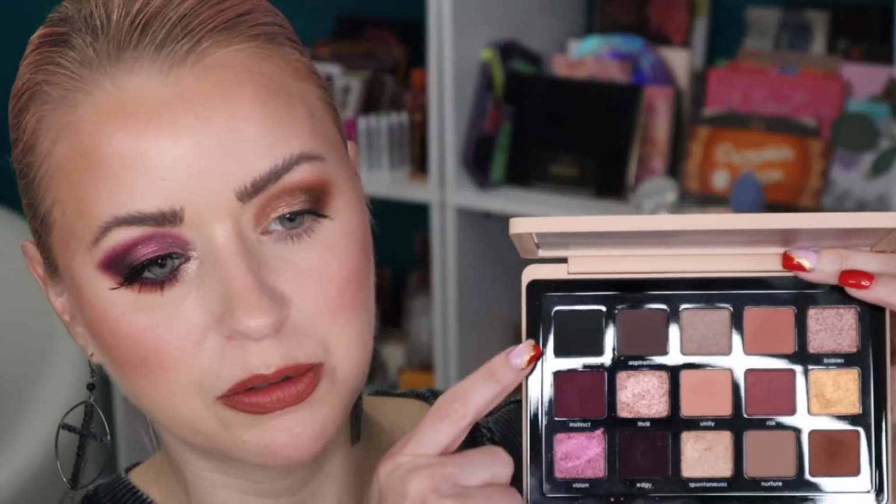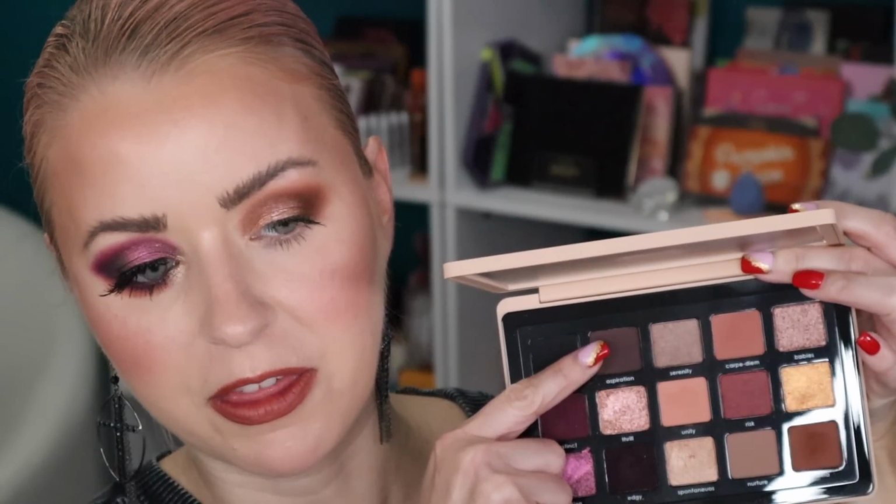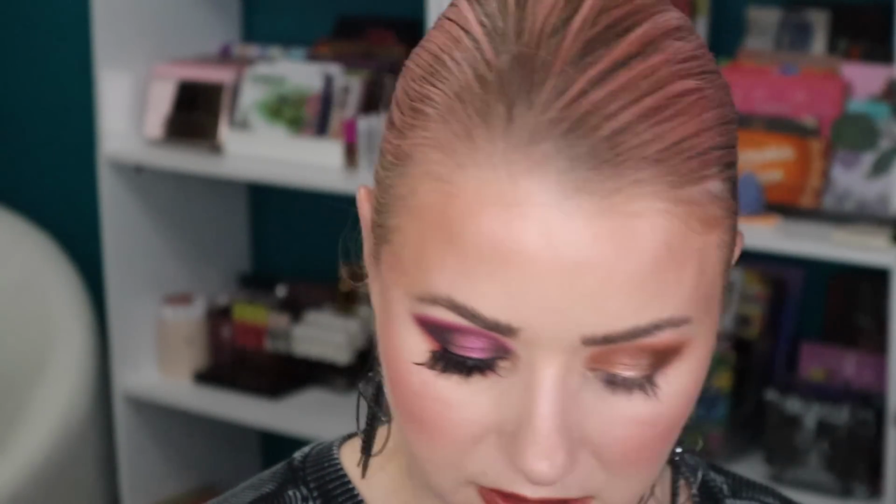Now for the lower lash line, I want to try this dark brown up here. This one is called Aspiration. I'm taking the shade on a Rephr 26, keeping it close to the lash line. Oh, that almost looks black. And it's next to Blackest Black.